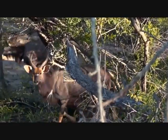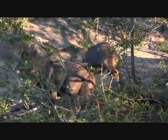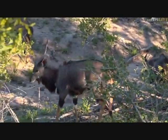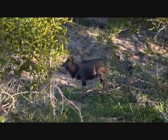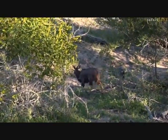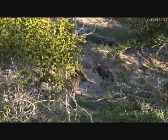I do have an antelope. It's my favorite antelope. Three young male kudu on the prowl, as it were. They're hoping to find themselves some ladies eventually. Sorry, Nyala.